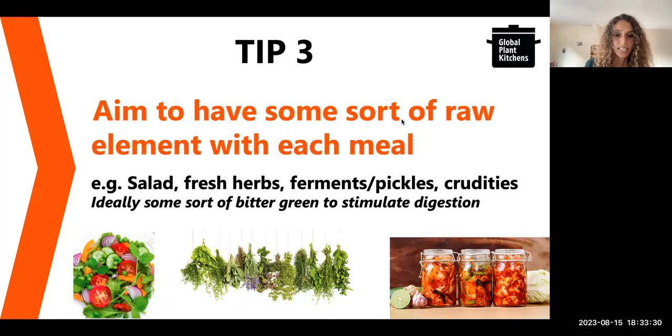Tip number 3. So this one is something I certainly follow, which is aim to have something raw with each meal. And that could be as simple as a salad or some fresh herbs that you sprinkle on, or something like ferments or pickles, or some crudités. And partly this is for variation of taste and having something fresh and zingy, because I really think it's really important that whatever we're eating should be tasty and interesting and have different flavor sensations. But also you're going to have preserved a lot of those heat soluble vitamins. So things like vitamin C and vitamin B, if they're exposed to heat, they reduce quite significantly. So by having something a bit raw, you're going to maximize that freshness and that nutrition.